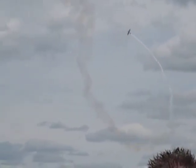It was considered the hottest and fastest aircraft of its day, of its time, in the late 1920s. It had a top speed of 235 miles an hour.